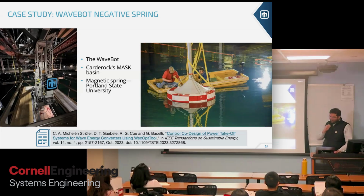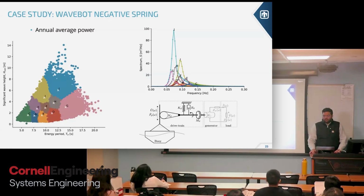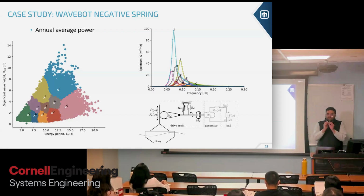So what we try to optimize in this case is the annual average power. So we took a buoy from NOAA, they make the data available. This particular buoy is off the shore of Oregon, and it has about 20 years of data, every hour, recording the sea state conditions. And what we did is we grouped it into different groups of sea state conditions and modeled how the device performed in each of those, and then weighted based on how often that sea state occurs. And that's how we obtain average annual power.